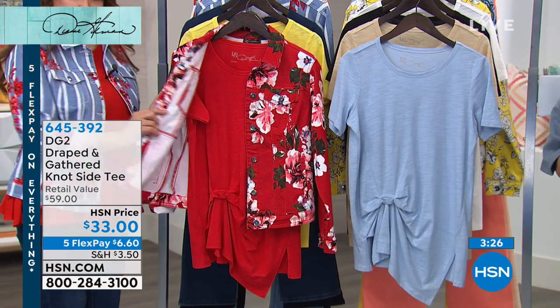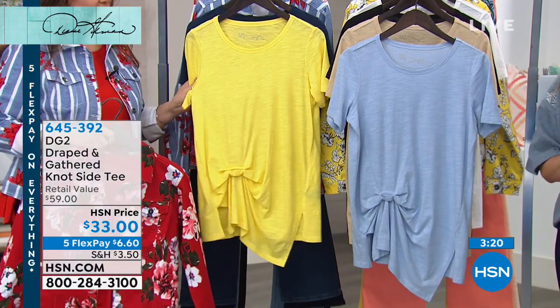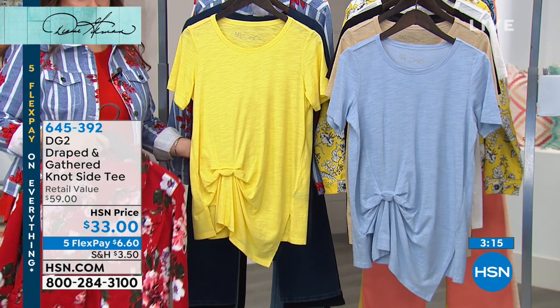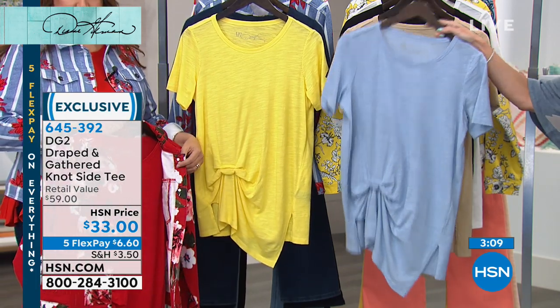So this is actually the draped and gathered knot side tee. It is a soft slub tee that we have for you in fun colors. You're looking at it in the yellow. We also have it in the chambray, which... Oh, no, that's the wrong one. Let me get you that. That's that light blue right next to you. This is the light blue, so this is the chambray.